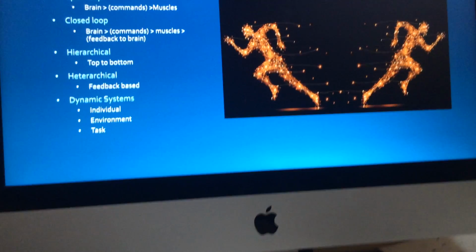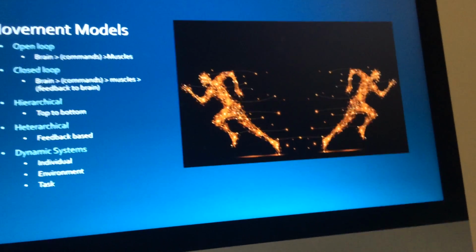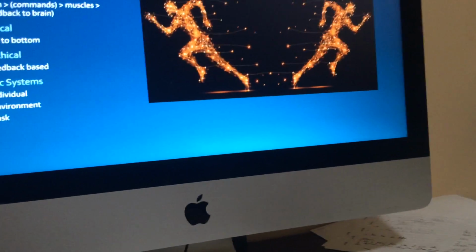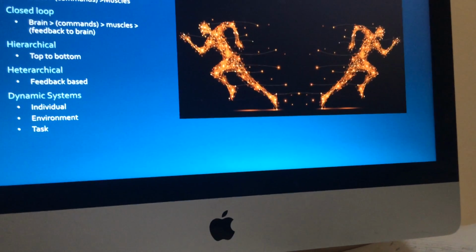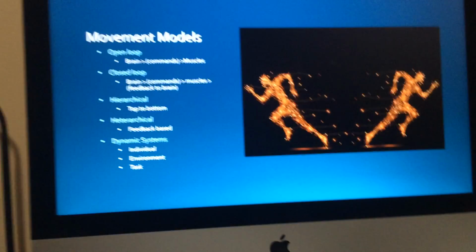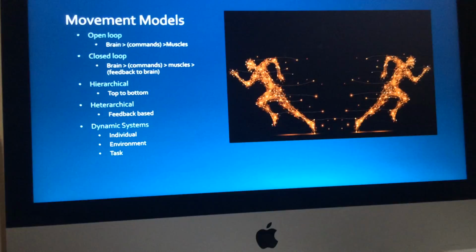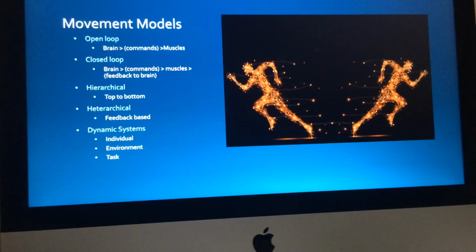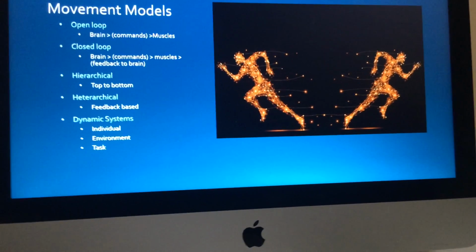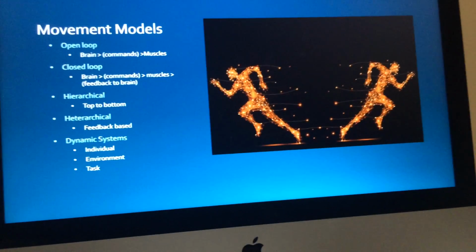And then you also have the dynamic systems of control movement. So this is all based on three main things, almost like a spider web, if you will, of different things that come into play and play off of each other for how a decision is made in movement, or how we do things based on the information and environment around us. The three things are, first, the individual, based on the person themselves, their memory and emotion and things that they've experienced before.